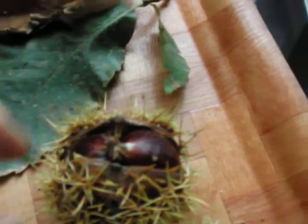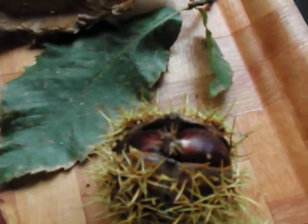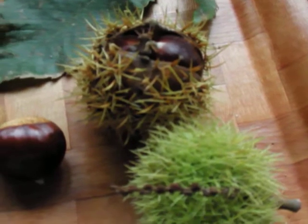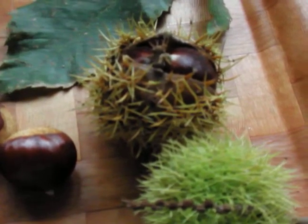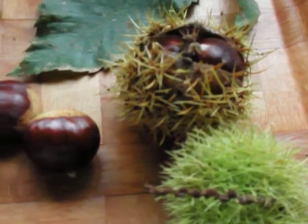These are very prickly, so the best way to get them out of the case is to run your foot over them, providing your foot's in a shoe, of course. They are actually really attractive trees, both of them, but of course these horse chestnuts at the moment are blighted by this awful leaf miner, which disfigures the leaves.